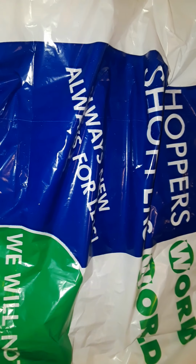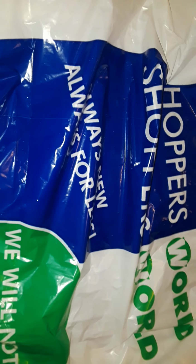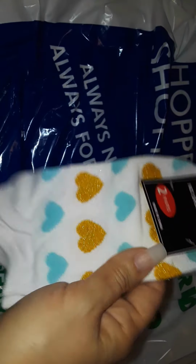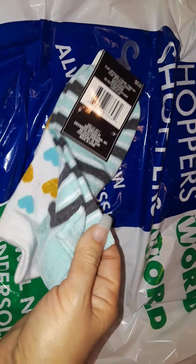Okay, at Dollar Tree, I picked up a whole bunch of new socks. They got these cute socks. They're white and it's got like these little pastel colored hearts, and then this nice one with the stripes. So I picked this up for myself.